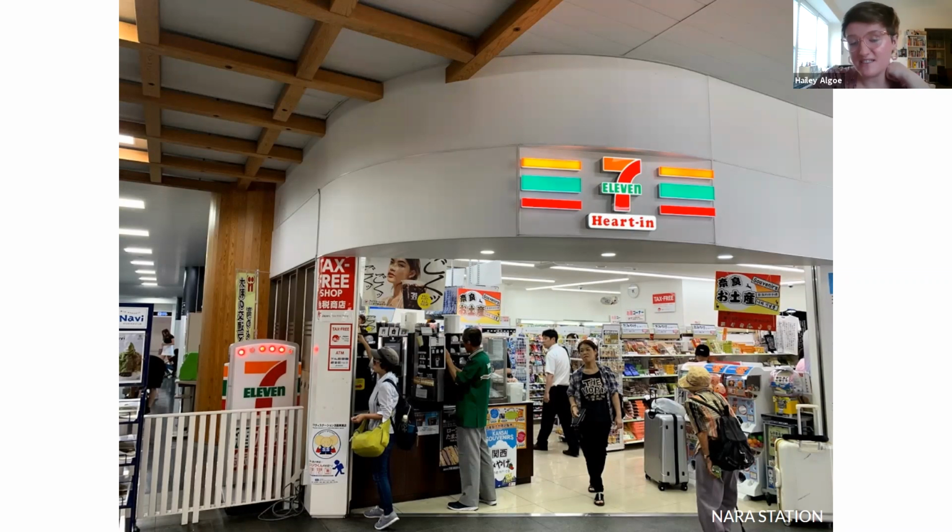This 7-Eleven was inside of Nara's train station, and it was explicitly catered towards tourist interests. Not just omiyage, but also general trinkets and souvenirs related to the famous landmarks and deer who inhabit this town. This is something that you definitely would not see in just your general run-of-the-mill konbini in Akasaka in Tokyo, like a more innocuous district.